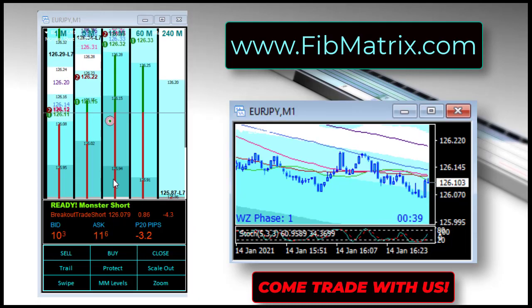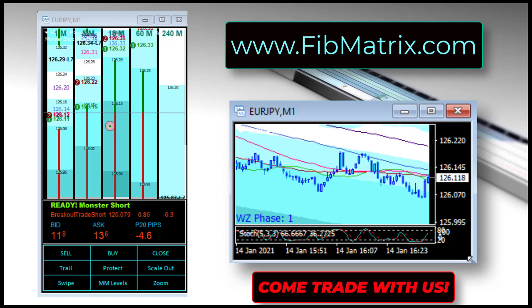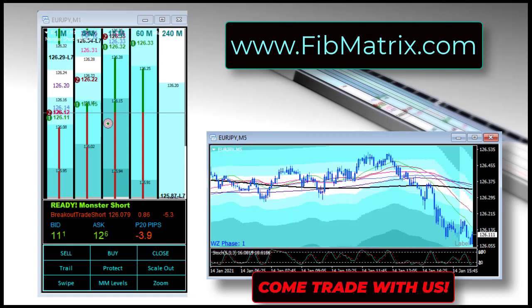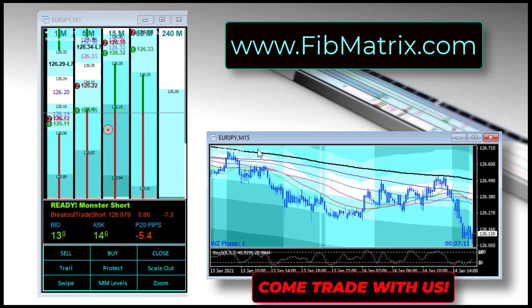We are getting a monster short, so that's waiting for a 1 minute bear candle close. Let's look at that. So that means we're going to need expanded white zones on all time frames here. So there's the 1 minute, yep, expanded, everything looking good, moving down. 5 minute chart, yep, expanded, L1 below the L2, everything's below the L7. 15 minute, expanded, just expanded on the 15 minute. The Euro Yen 60 minute chart, boom, it's expanding.